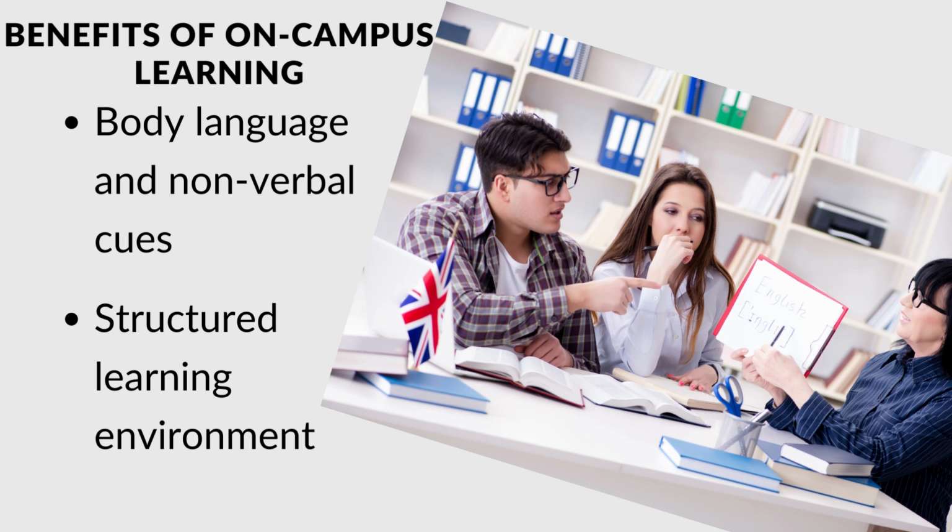Body language and nonverbal cues. Let's talk about that communication. Recognizing nonverbal cues, gestures, and expressions adds a layer of depth to our interactions. The classroom provides this opportunity to pick up on these nuances. A structured learning environment. The classroom is more structured, it's clearly laid out your activities for each day, and you're not needing to rely on following your own calendar. Your professor will also offer you reminders of upcoming assignments and due dates within that classroom environment.